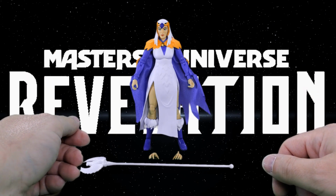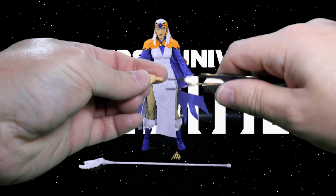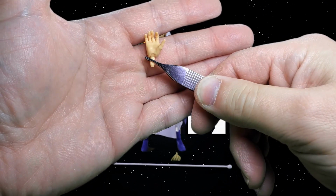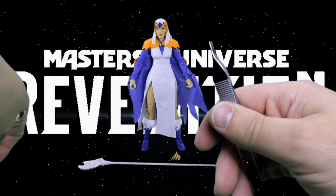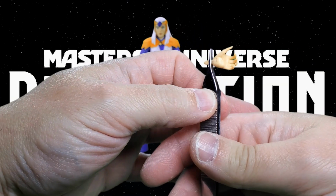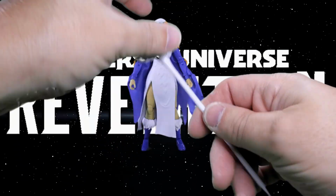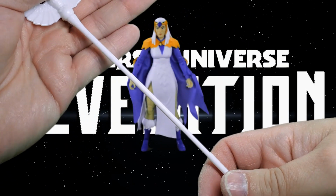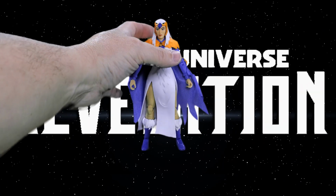Well, let's take a look at the figure and her accessories and handy dandy tweezers here. Let's take a look at her spare hands, or her alternate hands, and I guess you could say they're like magic casting hands. And nice molded detail, molded in color on an in and out hinge, and that applies for both hands. Then here's her staff. Nice molded details in there, all molded in white, which is fine because that's the color it's supposed to be. So, overall, a very nice accessory there.